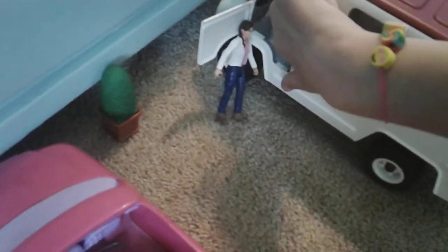So right here's our vet. She's just getting out to join National Fun Day. And right here, our vet truck opens. You just kind of have to do it through the window, and I also need two hands for it. Okay, so I got it open.